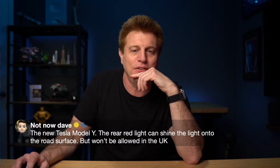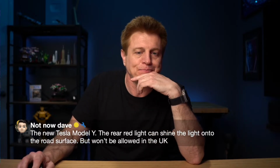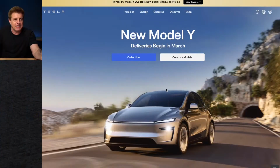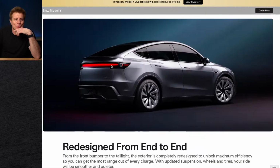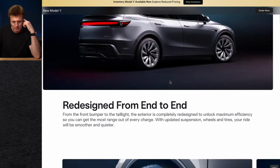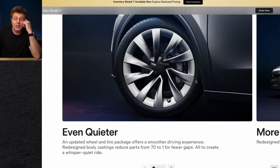Yeah, David, the new Tesla Model Y, the rear light can shine the light onto the road surface. I don't know if you guys have seen this, the new Model Y from Tesla. They basically did the same upgrades that they did to the Model 3. They changed the light bar on the front, and they gave a little more beef to the hood. But yeah, they have this red light bar across the back, so it ties in with the Cybercab. But yeah, definitely quieter.